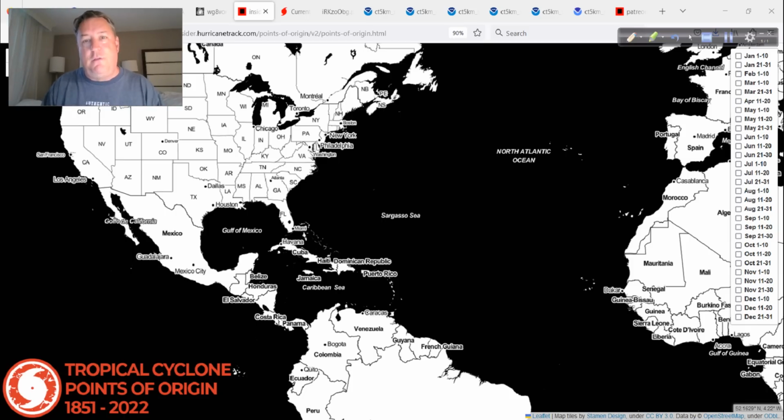This map here is part of our HurricaneTrack Insider site, and one of our Patreon supporters, crowdfunding supporters, not only funding with money, money is what helps us to do what we do, but also his coding ability, and that would be a gentleman by the name of Howard over in Bermuda. And he made this map for us, this database. It's great, going all the way back to 1851 through last year, the points of origin. So let's get me off the screen because this is remarkable.